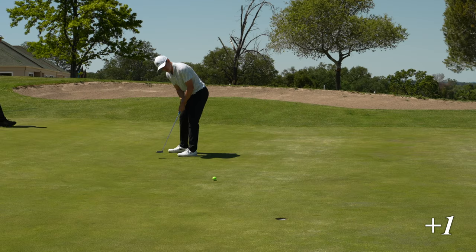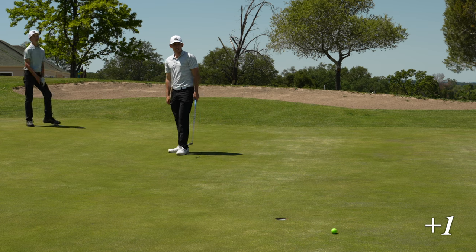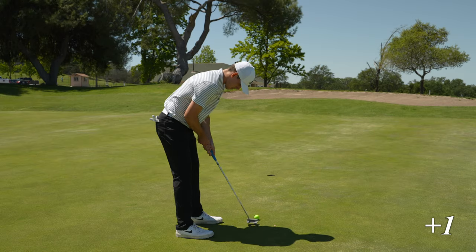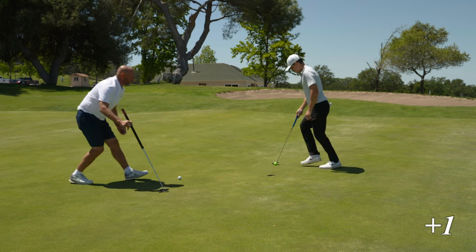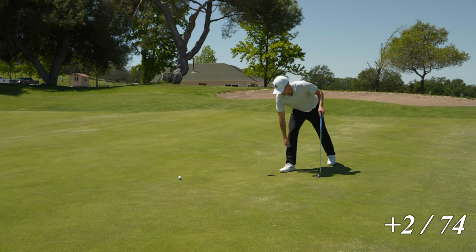I putt for birdie. I give this one a go because we're playing a match and this was to win the match, but we ended up winning anyways. 3-putt on the last hole, and that ends me up with a 74.